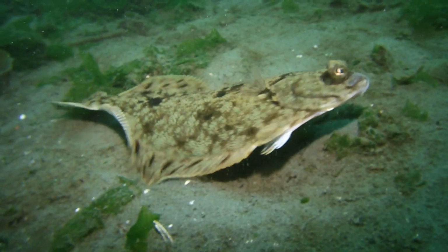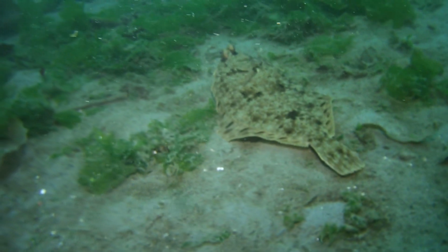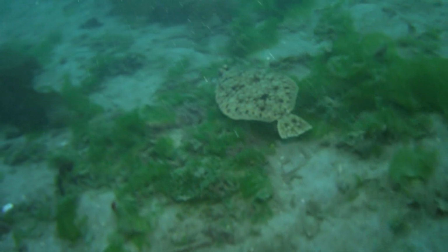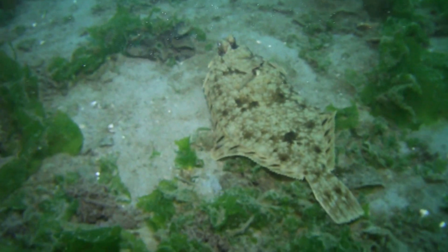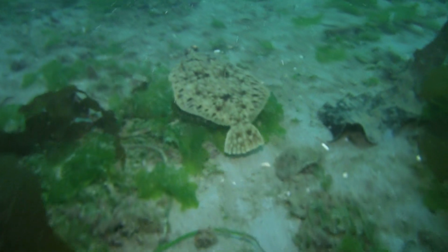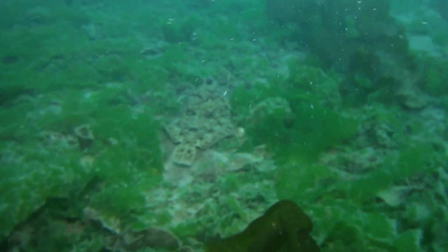This is an adult rock sole. He was actually quite patient with me. He let me get real close. Unfortunately, all the photos I took were out of focus. He was just that big that I needed to take off the macro lens in order to take better photos and videos at the distance he was allowing me to get to him, which was closer than any of the rock soles at Sunnyside.